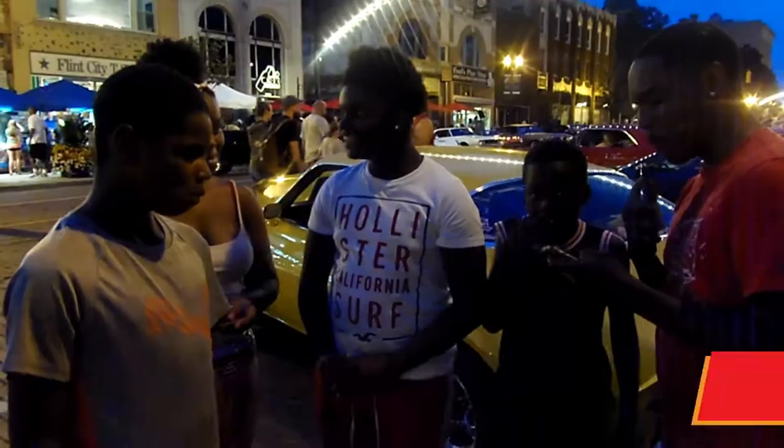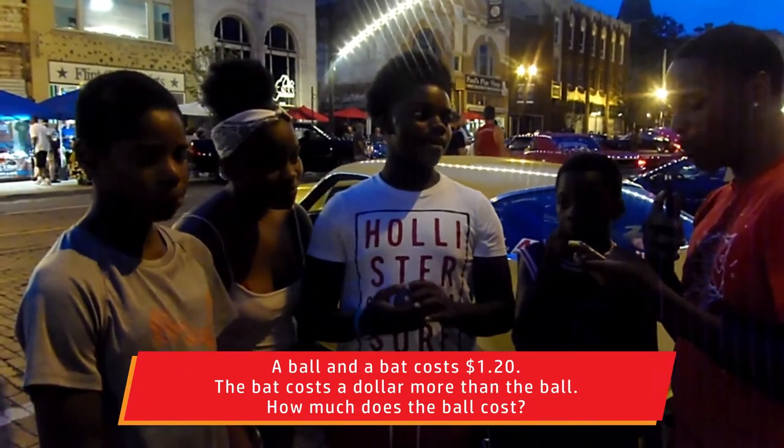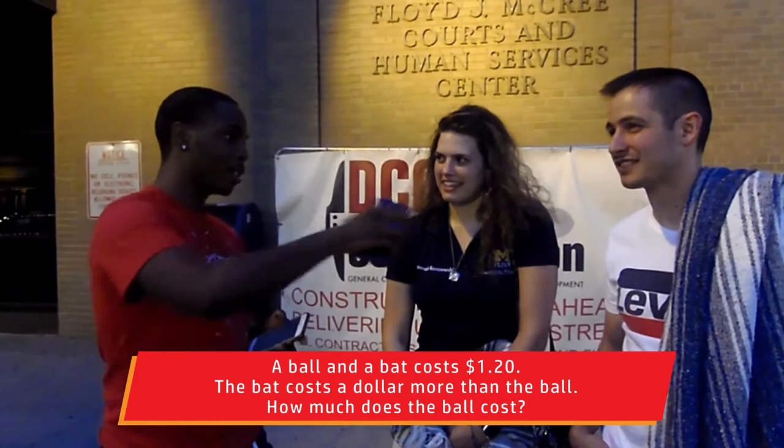All right. A ball and a bat cost $1.20. And the bat is more. Ooh, hold on. A bat and a ball cost $1.20. The bat costs a dollar more than the ball. How much does the ball cost? I want to say 20. So which one costs more? Wait, what? The bat costs more.